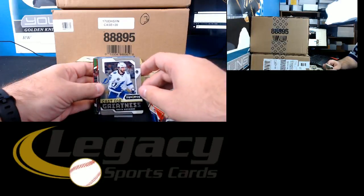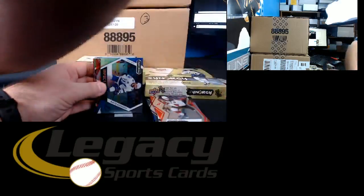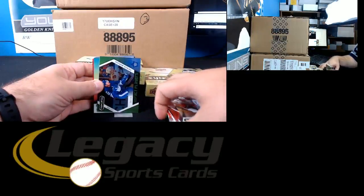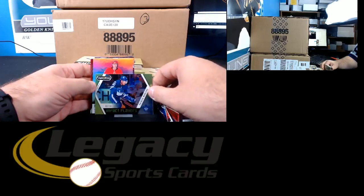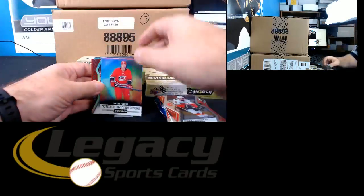Kucherov, Cast for Greatness, going to the Lightning. Thank you. Kucherov going to the Lightning, insert. Johnny Hockey, Calgary Flames. Impact players, Patrick Marleau going to Toronto. 6 of 16. Cards are just amazing looking.